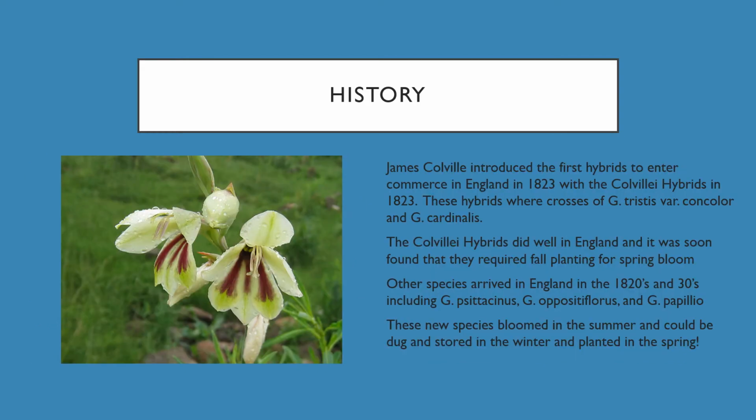James Covell introduced the first hybrids to enter commerce in England in 1823 with the Covelli hybrids. These hybrids were crosses between Gladiolus tristis, variety concolor, and Gladiolus cardinalis. The Covelli hybrids did well in England. It was soon found that they actually required fall planting for spring bloom, kind of different than what we do today. Other species arrived in England in the 1820s and 30s, including Psittacinus, Opsiflorus, and Papilio.